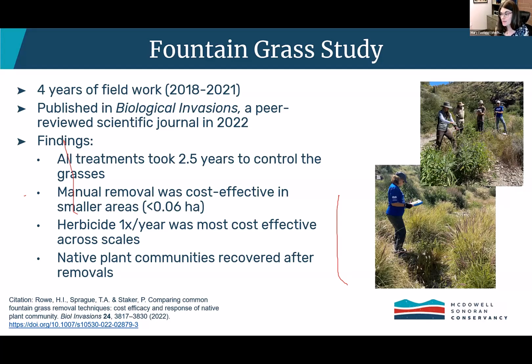So this experiment ran from March 2018 until March 2021. And we set up 5 meter by 5 meter plots in quartz wash to test the efficacy and record the costs of common removal techniques. So cutting and herbiciding 1 time, 2 times per year, manual removal are examples of the techniques that we were testing. And Helen led this, and the results were published last year in Biological Invasions.